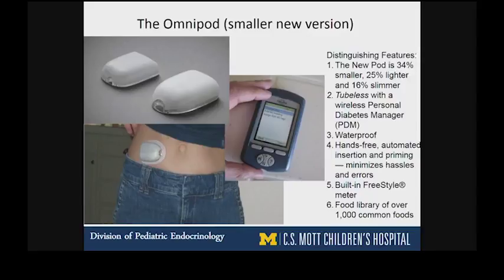So this is actually a disposable insulin pump, which I guess if you're thinking about being green, some people have concerns about that. But at the end of the day, some kids really want to be able to hide it well without the tubing.